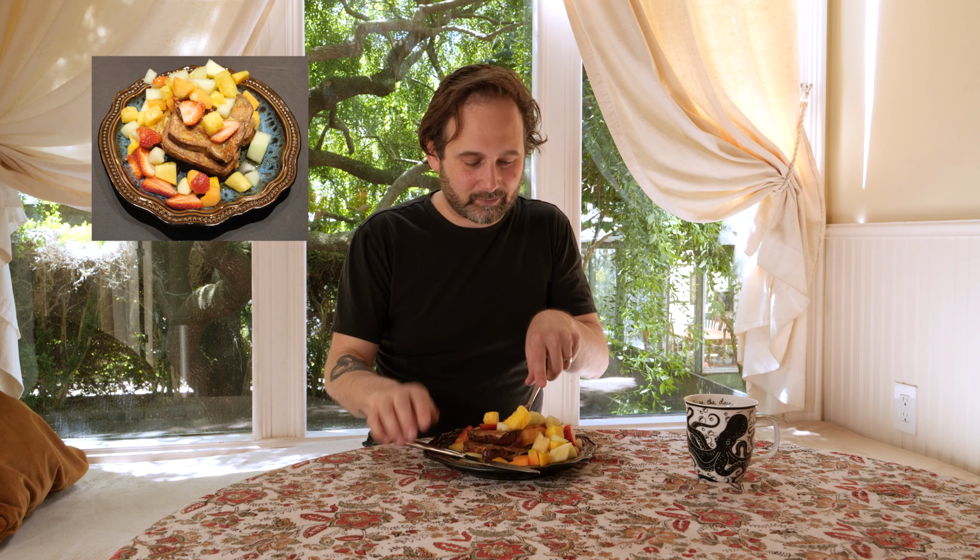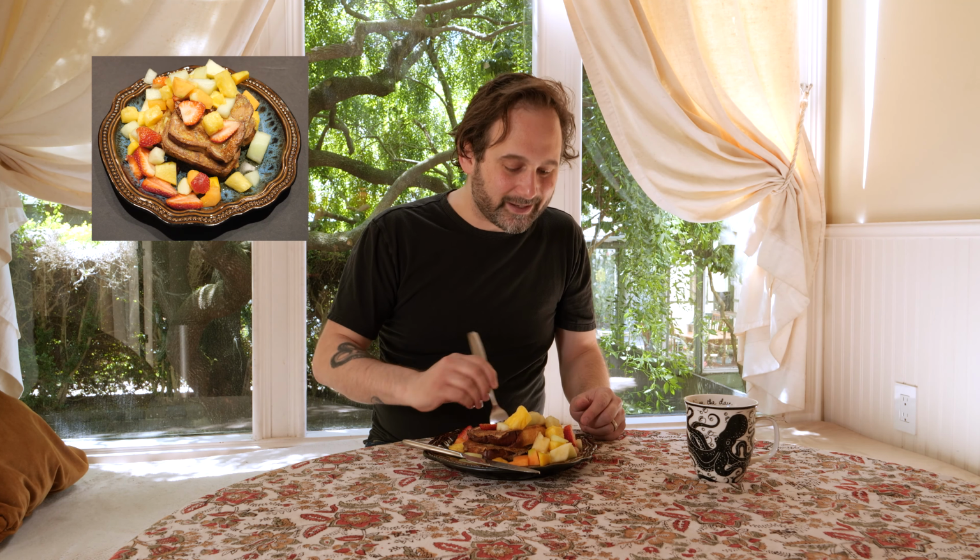Mmm. Oh, that's good. I would say the chew is excellent. It's got that really nice chew. Not too chewy, not too airy. So definitely the chew quality is up there. The sweet savory balance is kind of perfect. I'm gonna actually try it with some of the fruit here. We'll try it with that mango.